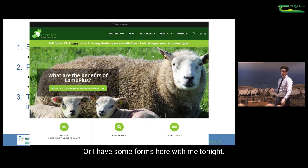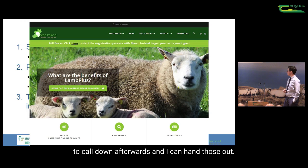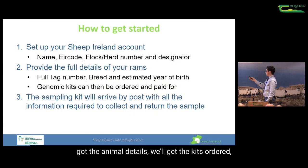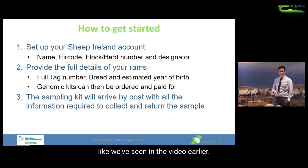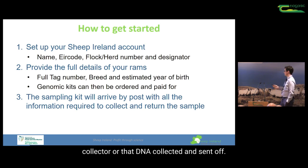Or I have some forms here with me tonight. I have a banner down the back there. Feel free to call down afterwards and I can hand those out. Once you've got the flock set up and we've got the animals' details, we'll get the kits ordered. That box will arrive in the post for you, like we've seen in the video earlier, and it's very simple then to get that DNA collected and sent off.